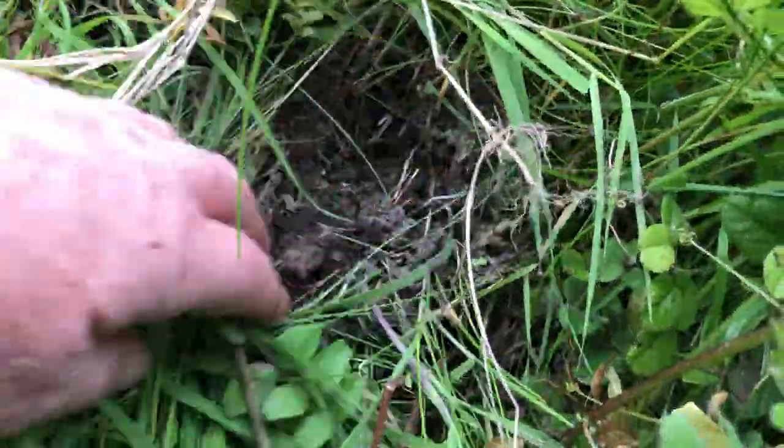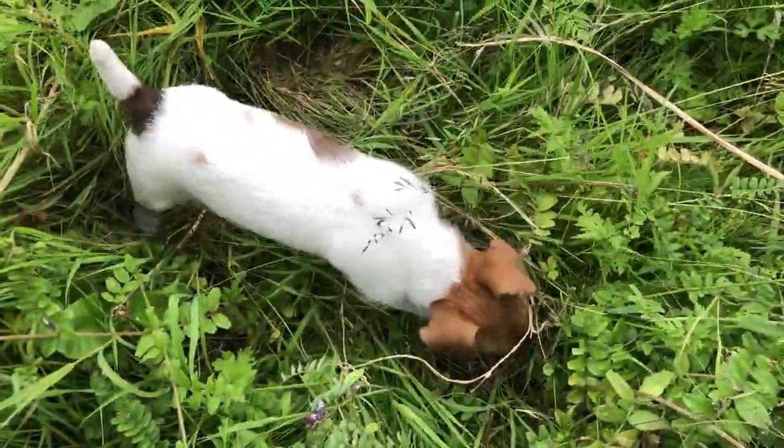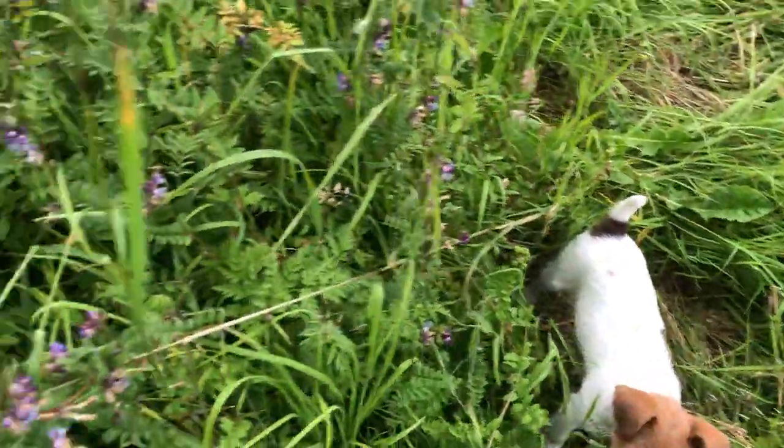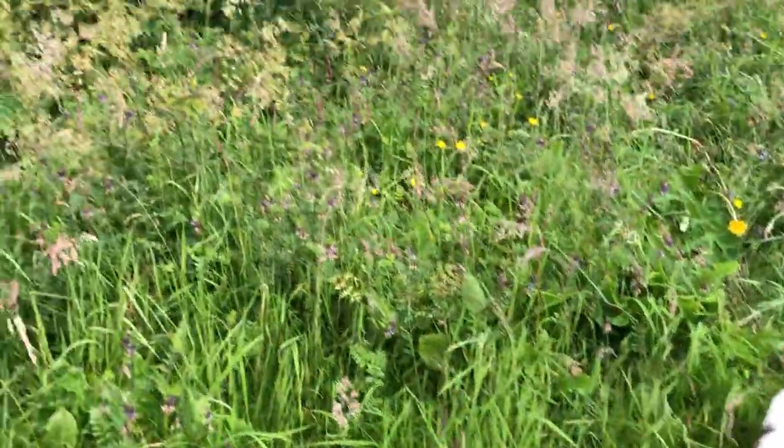Right here. Oh, hello you. Oh no, that's a bigger beetle. That's got a different kind of thing. Yes, very exciting. Oh, very exciting. Isn't it, puppy?